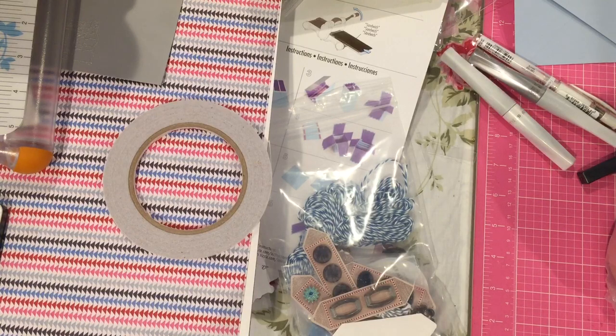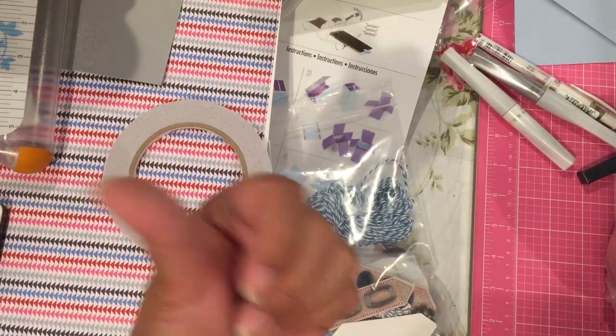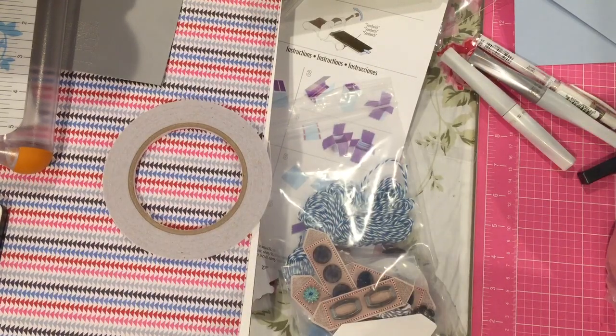So I think this is the last thing I got. Well, I got some shelves, but I've already started painting them, so they're drying over there outside, and so I can't show them to you because they're wet, but you'll see them later on.